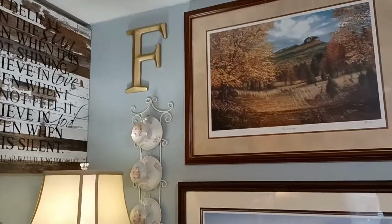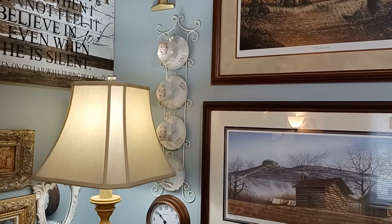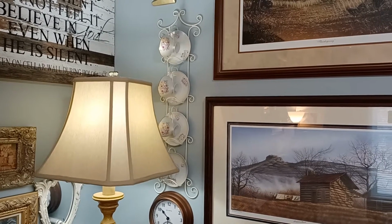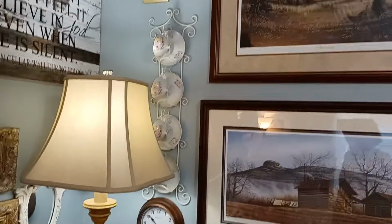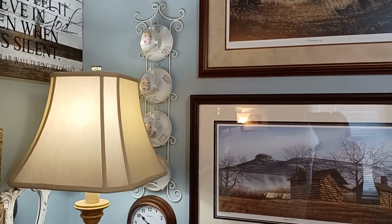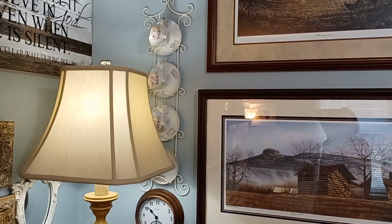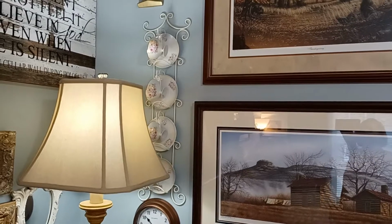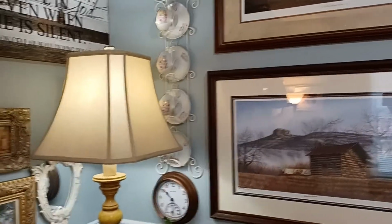I have some of my family and some of my favorite things over here. Those teacups, my daughter and I went to an estate sale when she was probably 5 years old, and she loved those teacups, and she was over there pretending to drink tea out of them. And the man that was having the sale said, "You take those teacups, you can have those." And of course, she played with them for a little while, a few years, and then as she got older, I bought this little rack and put these teacups on here. And so those are my little girl's teacups, and I always think about her, and I have them hanging in here in the living room.